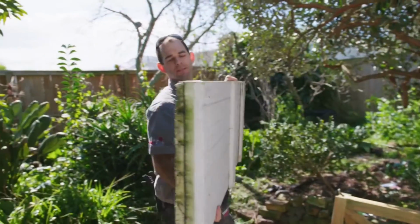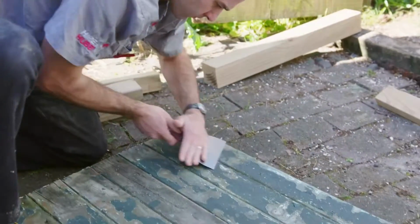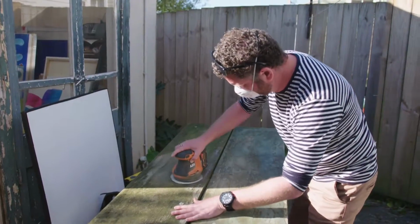To help me, I've got Nick, and he's from Hire a Hubby. We want everyone to still know that this was an old door. By leaving it there and giving it a new coat of paint in colour Kandinsky, we're going to freshen up, make it much more serviceable. It's going to pop in the garden, yet it's still going to look like what it is, which is an old door.